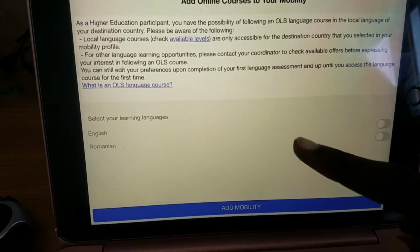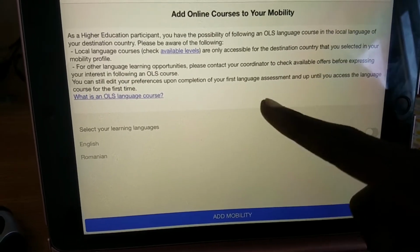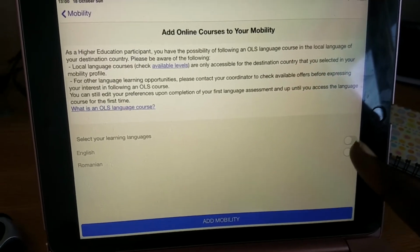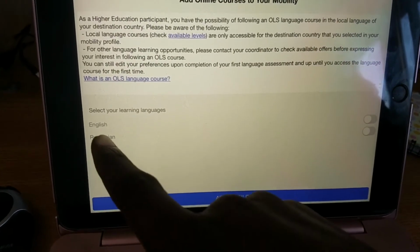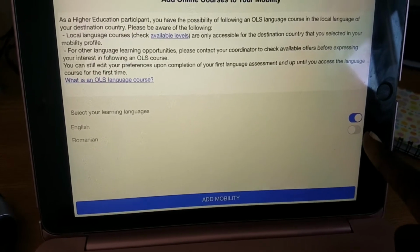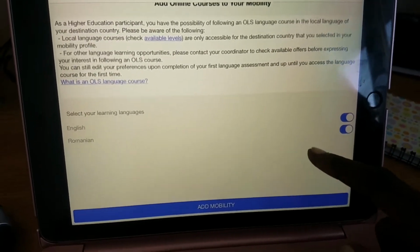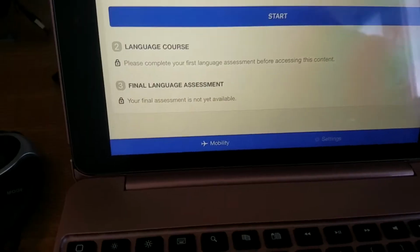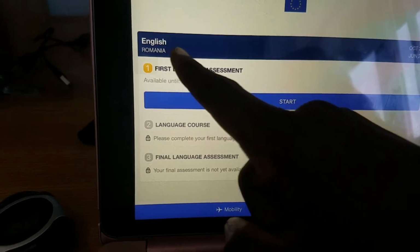Here you have the option to choose both languages, like a local language if you want to learn, and a foreign language. Since I'm moving for the Erasmus program, I just need the English language. So this is select your learning language, and we can also learn a bit of Romanian. Add to mobility.